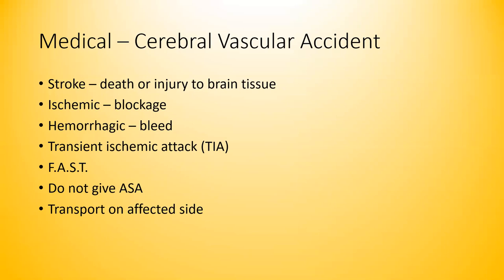But we know that it didn't happen at 5:30 because they were seen normal at 6. So when was the last time they were seen normal? You want to transport them on the affected side. So say my right side, I'm not able to use it. I can't keep my arm up. I'm not able to walk. That means that the right side of my ribs, the right side of my body is unable to function appropriately.